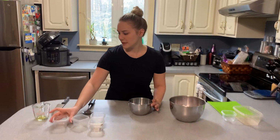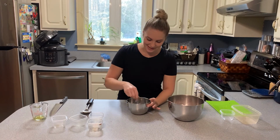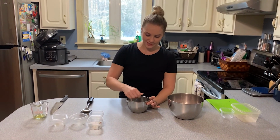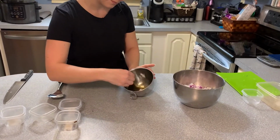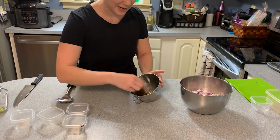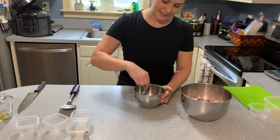I have a little mini whisk here to stir my dressing up. If you just have a spoon, that's fine. Whatever will work. You're just trying to mix it together here before we coat our edamame, corn, and red onion mix. Get that nice and stirred up.